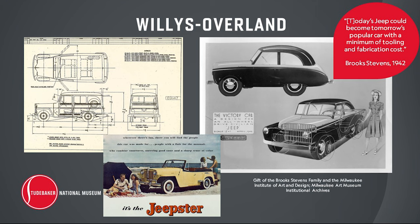So he was already thinking about post-war during the war, right? And so we have an advertisement on the bottom here for a Jeepster. We do have a Jeepster in the exhibit right now. So that was one vehicle produced in the 1940s. And then on the top left there is a sort of schematic for a station wagon that eventually was not produced, but later on was produced using Stevens' ideas for that vehicle. So pretty interesting.